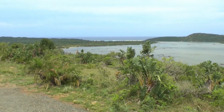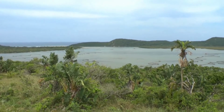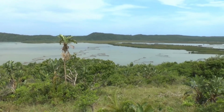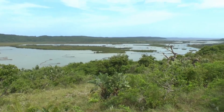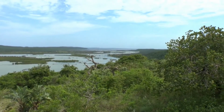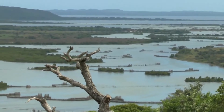Okay, this is Kosi Bay, and there's all these different lakes. First lake, second lake, third lake, fourth lake. They've all got the fishing traps, which are these lines of reeds in front here. And then stretching away into the distance, part of Isimangaliso. All the way back down. I'll just bring it all in now and come back. Beautiful tree.